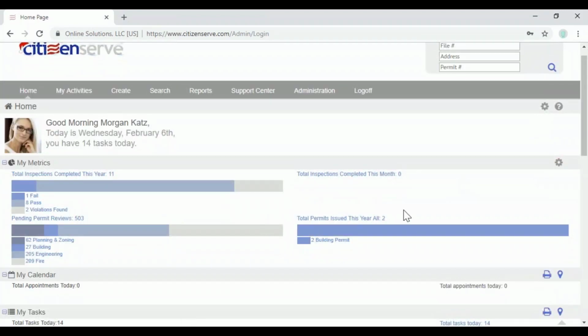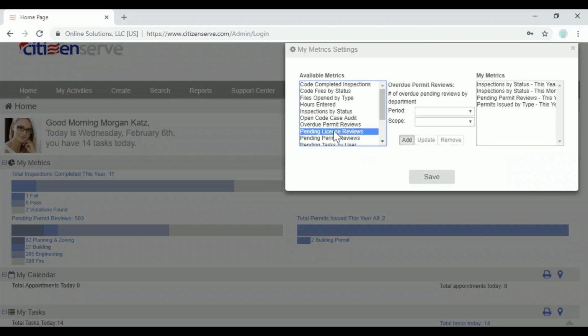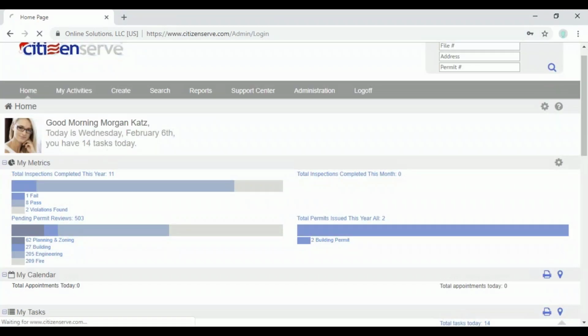And the metrics, which we've got here in our first spot, are customizable, so each user can have different metrics. We actually do metrics. They're kind of like reports, so we do them for our customers as part of support. If you want a new one that's not there, we can do that, but there are some handy ones, like overdue permit reviews and pending permit reviews. I don't know if I have the overdue ones in here. Let me add that. I'll have to say all, and we'll add that one to the home page here.